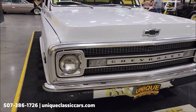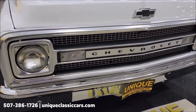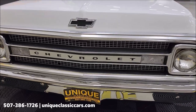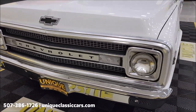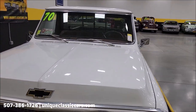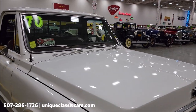Let you check out the front chrome, headlight surrounds, grill. 1970, a popular year in these Chevy C10s. As you can see, white in color, dark red interior, kind of burgundy.